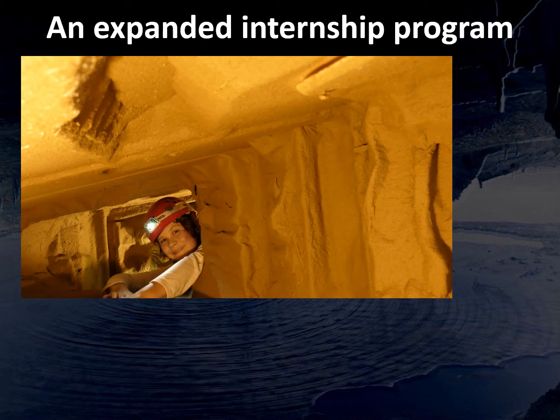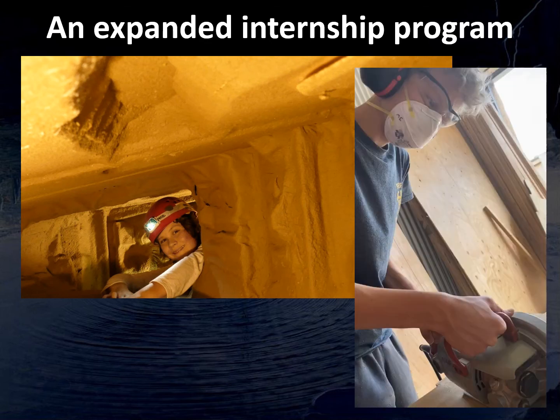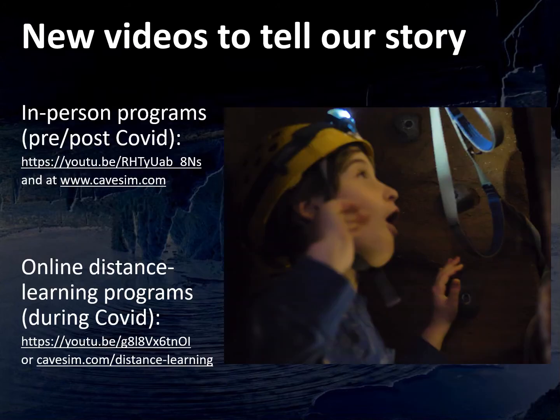This is a middle school student that is in our new expanded internship program. And so with COVID, kids can't do their normal activities, and so we have expanded our internship program. We have several middle school students. They come one at a time, and they learn about cave construction, and then they also learn about the operation of a small organization like CaveSim. And we have high school students who help us as well. This student here is learning about using a circular saw, and we have some new videos that tell our story as well. So we have a video about our in-person programs, and that's at cavesim.com. And then we also have a video that explains our online programs at cavesim.com/distance-learning.